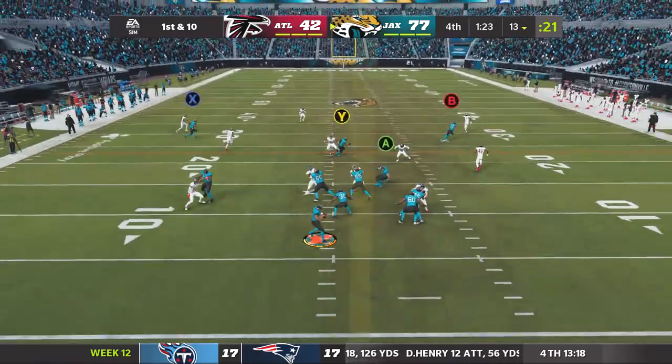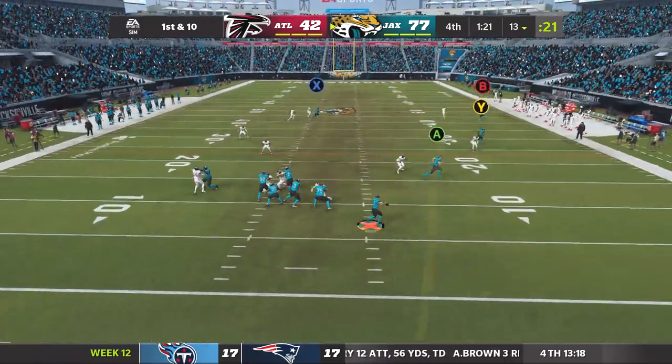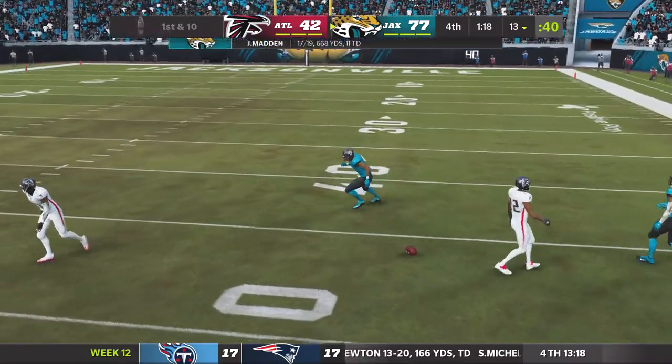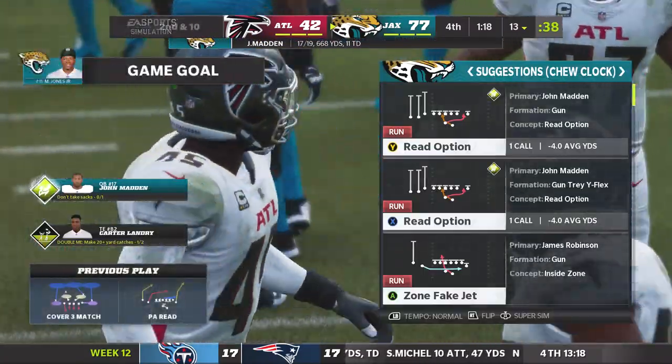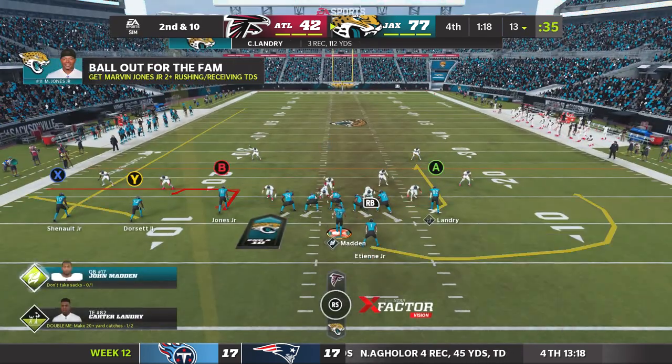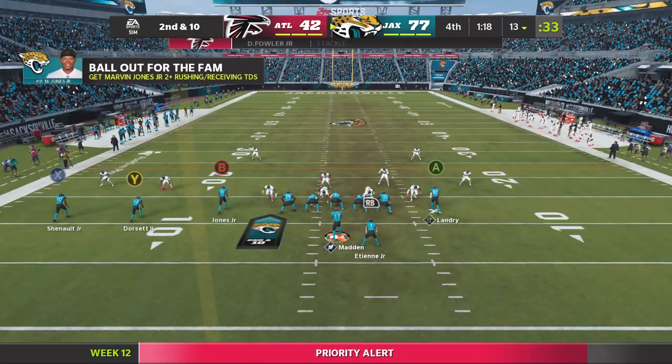Off the play fake, Madden escaping the pressure right, looking downfield for Jones, and that will be incomplete. Would have been a big hitter if they had connected. Instead, it's second down.